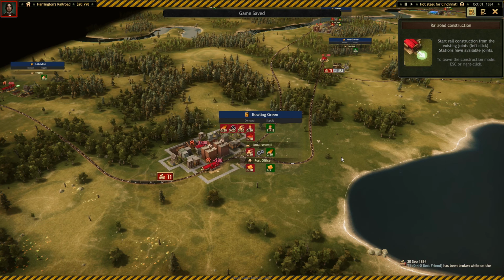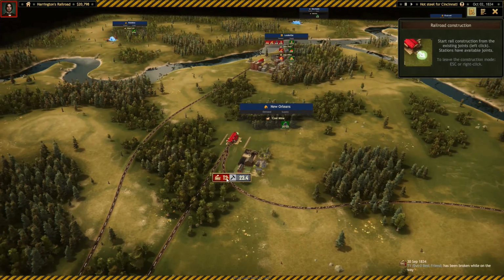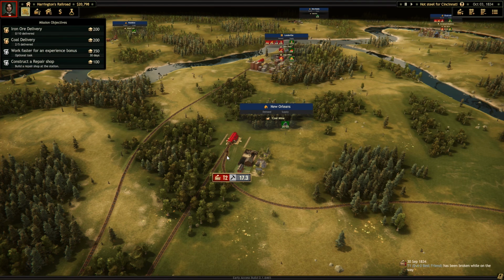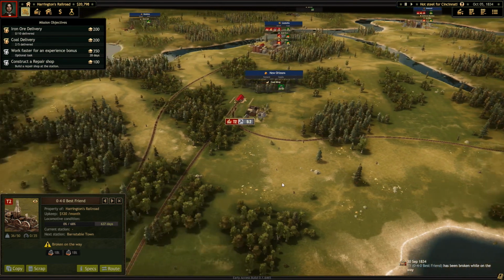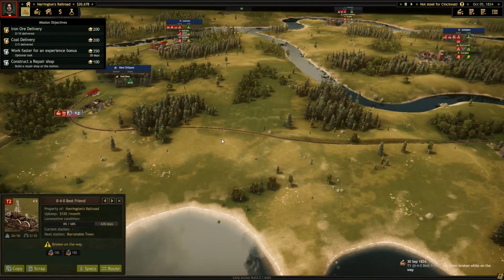I don't know. The T1 is broken down again. Okay, T2, are you empty? No, okay, no, stop. We're not doing tracks anymore. Just end it. Thank you. Are you empty or are you full of coal? You're going to Barnstable down, so you're full of coal. Okay, when you get over there, I'm scrapping you. We've just got to pick this up a little bit here, because this is breaking down every second at this point.